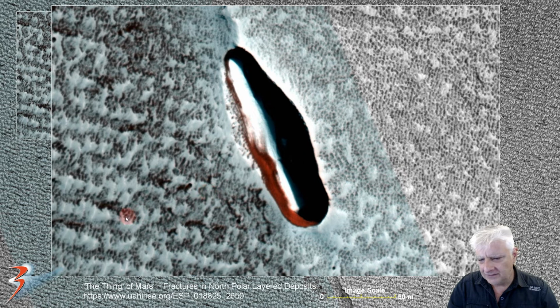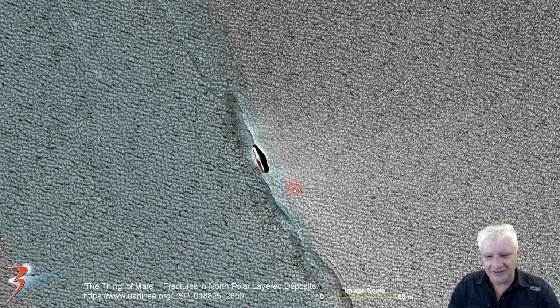It looks like the sunlight is coming in from this direction. So this looks like something sticking out of this oval opening, casting that shadow, or it's a trick of light and the light's coming in from this side. So let me know what you guys and girls make of this one. Right there, next to this fracture.